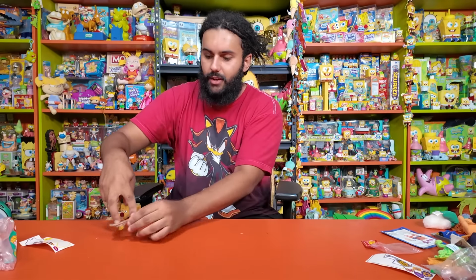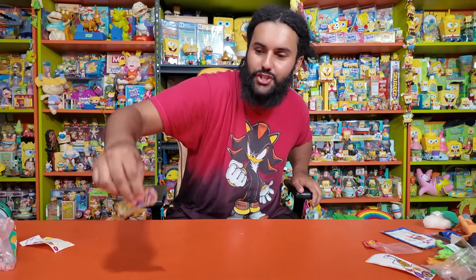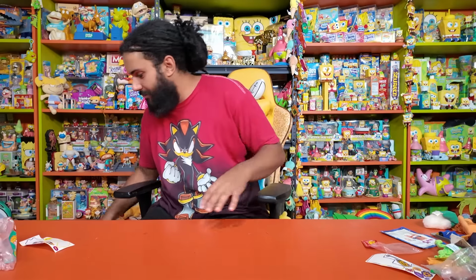And then if you lose that thing, you can still just have fun with this. We all know as a kid, we just pretended that we could skateboard anyway with these things and just jump around the house, grinding through your kitchen, using your sink as a bowl. 10 out of 10. There's so much fun to be had with that.